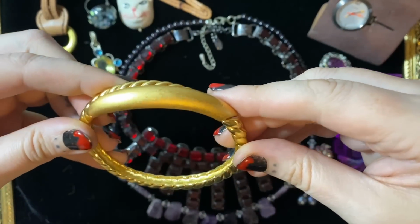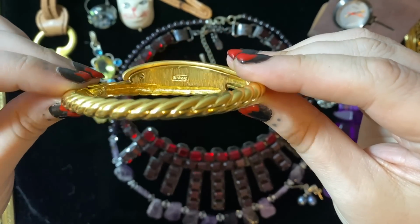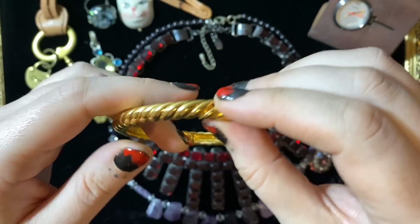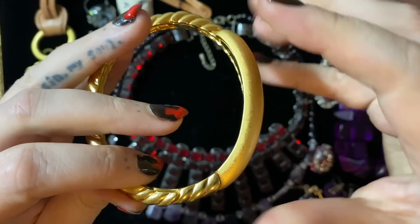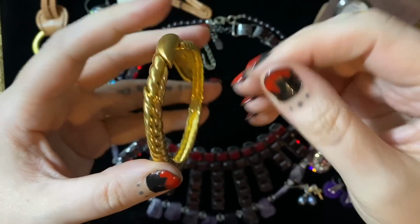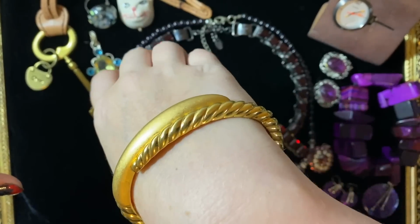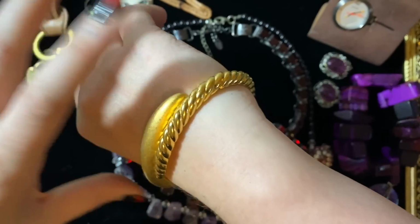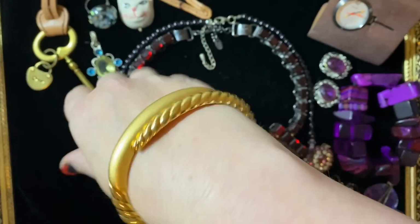So I picked up this, which is Monet. Monet, obviously quite nice. It is pricey when you first buy it. It is gold plated. And I tell you what, I was like, does this open? I can't find out where it opens. And I'm really not sure if it does, because it is big enough for me to do that. And I think it's intentional that you have it sort of below the wrist like that.